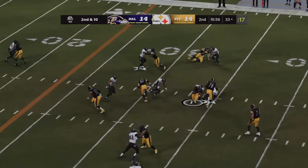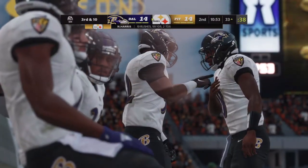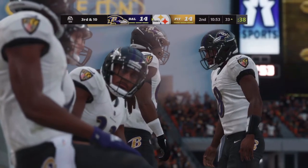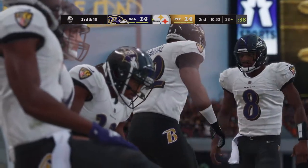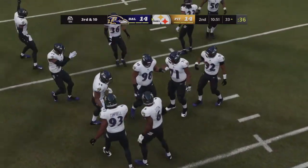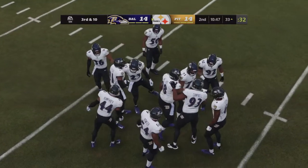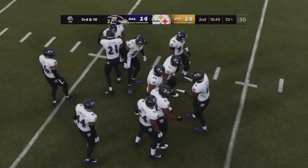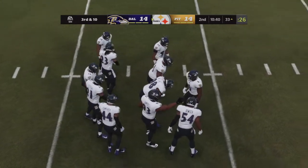A run with Harris out of the shotgun. And for one of the few times here today, this run's not going to go anywhere. No gain on that one as it brings up a third and 10. That time they're able to bottle him up, but he's having a really nice game. I agree with that. Let's just go big picture, right? Every back that's in the Hall of Fame had carries where they didn't gain yardage or they lost yardage. But you stick with them, don't you? When they're having a good game, keep feeding them.